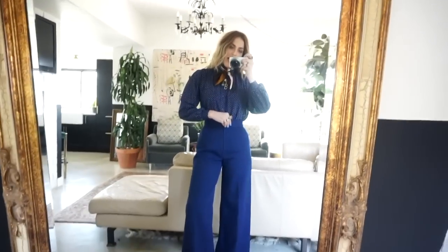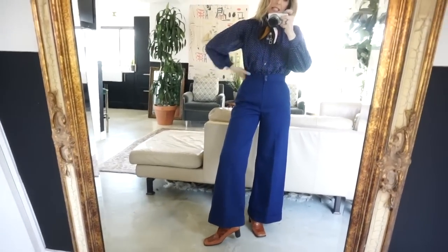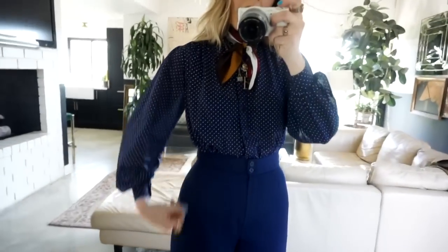So this is where I started. I've got on some 1970s high-waist trouser pants, very Bianca. She was always a little more chic and less gypsy, and so I felt like these were more tailored. And then I paired them with a polka dot navy matching shirt, 1970s as well.